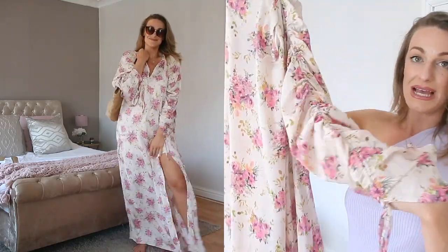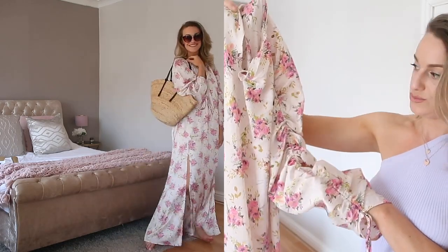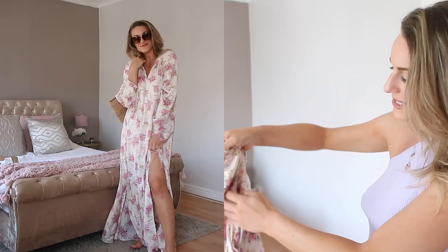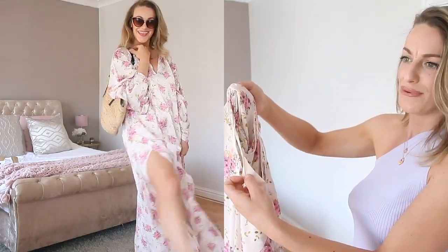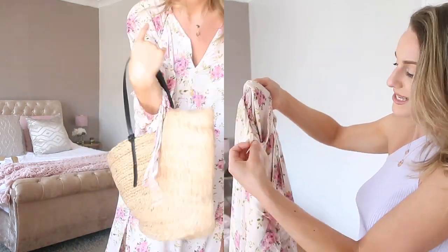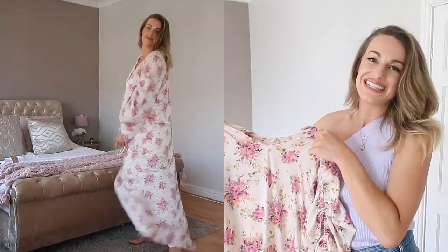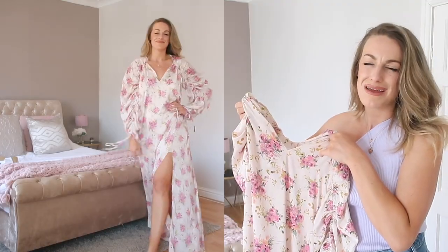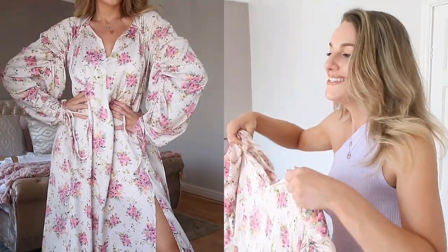It's got these ruched bits up the arms, which is really different. I have seen styles like this before, but I've not actually worn one, but I really like the arms on this. It's also got a slip dress underneath, which I think I just gave you a little sneak peek of. Preview and peek together, that's one of my made up words. Slip dress underneath for you, which is always nice. I always hate it when dresses come and they're a little bit see-through, but there's no slip underneath. I'm like, well, that's great. Now I've got to go and find something to go underneath it. Thanks for that.